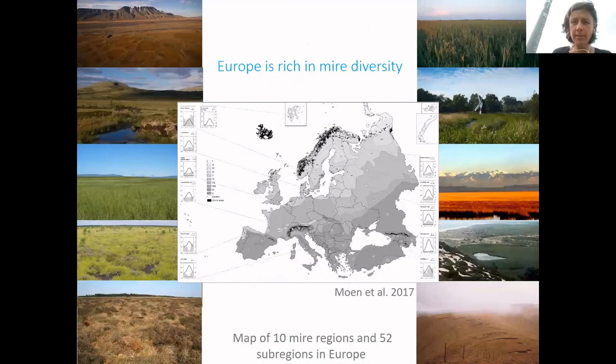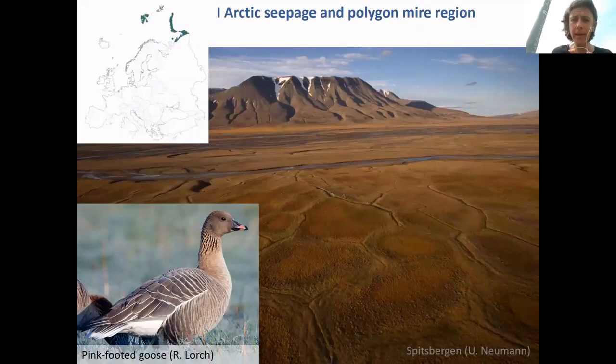We also looked at the diversity of mires in Europe and worked on a new map of mire regions, which you can see here in the middle. This is largely the work of Asbjørn Moen from Trondheim Museum and University. And I will just quickly walk you through the different mire regions of Europe, starting in the north and always accompanied with the typical bird species of this region.